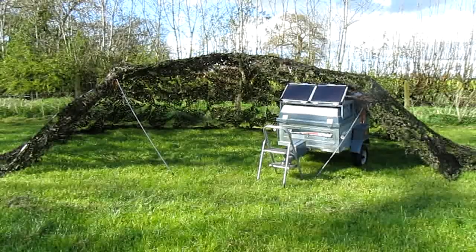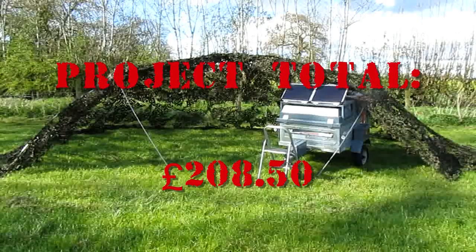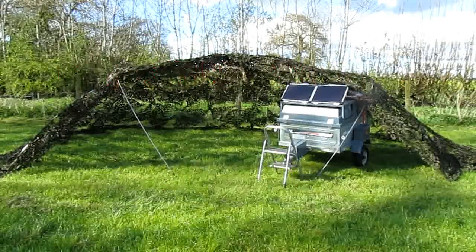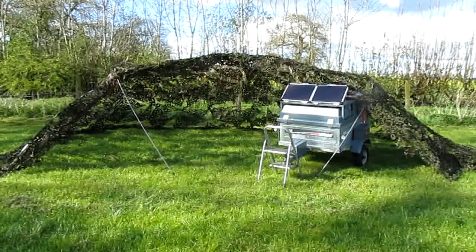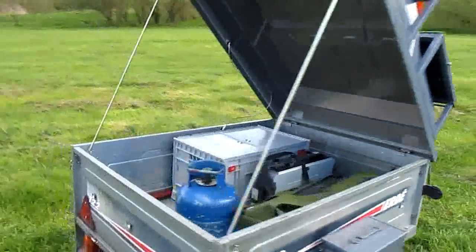That is a thing of beauty to behold, and all for the bargain price of £208.50. At first it sounds a lot, but when you consider the price includes the tow bar for the motor and replacement tyres and tubes on the trailer, which are consumables anyway, I don't think it's too steep for such a useful bit of kit. I've added in a last safety feature as well.